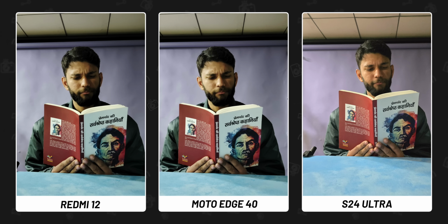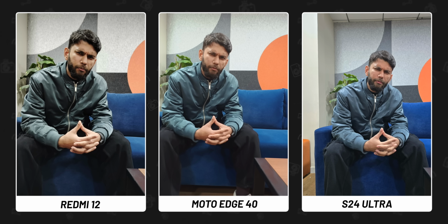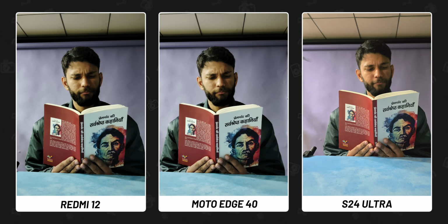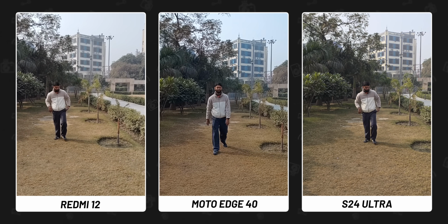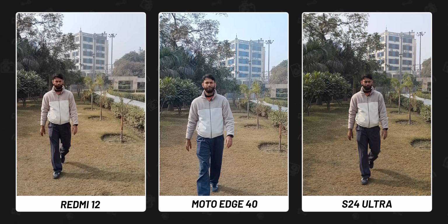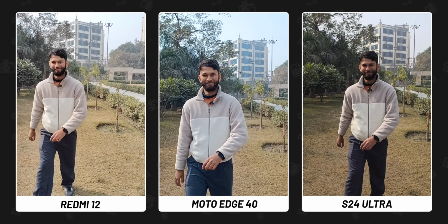However, when you reduce the light, this is where the power of 1 lakh plus comes in, because S24 Ultra's pictures are hands down the best one. Skin tone, color, brightness and all, they are much better on the S24 Ultra. The story is the same when you move to selfies. Outdoors, daytime, Edge 40 and S24 Ultra's pictures are good. But indoor selfies, S24 Ultra is just way ahead. And not just photos. If you take videos, the upward trend is visible. Like Redmi 12 is good, Moto Edge 40 is better, but the S24 Ultra is the best.